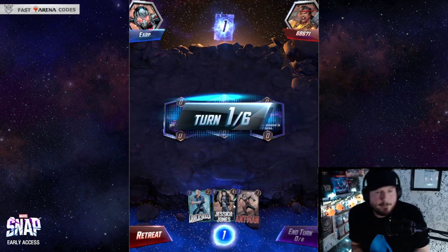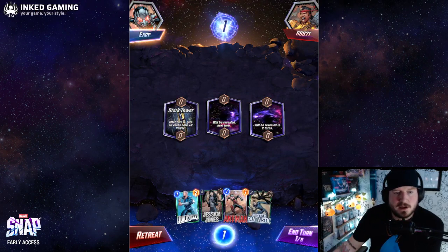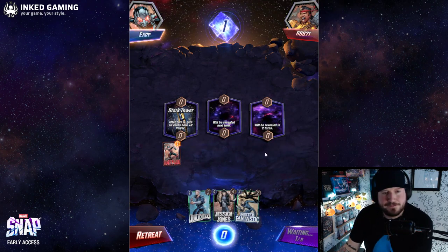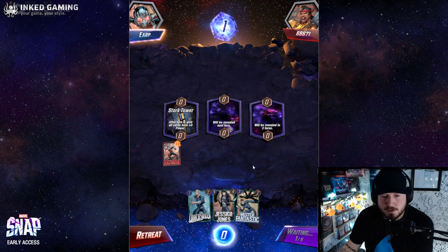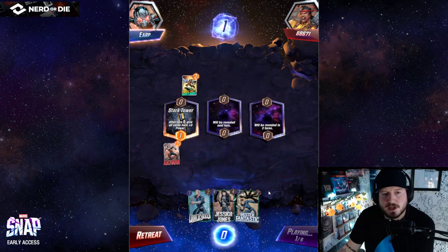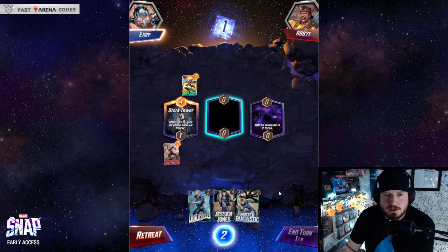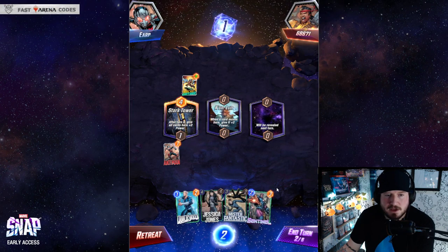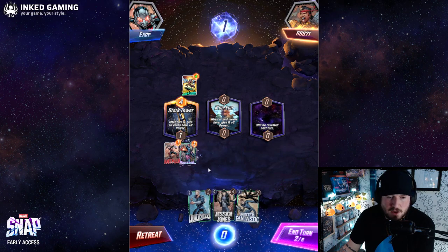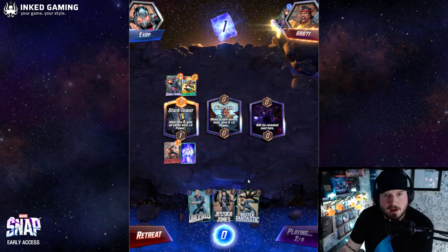All right, what do we got? Our first land reveal is after turn 5, give all cards here plus 2 power. Okay. We can fill that up. We need to put 3 things with Ant-Man. They're going to play a Rocket Raccoon. Okay. When a card moves here, give it plus 2 power. Okay, get the Sentinel train rolling. Yeah, they have the same thought.